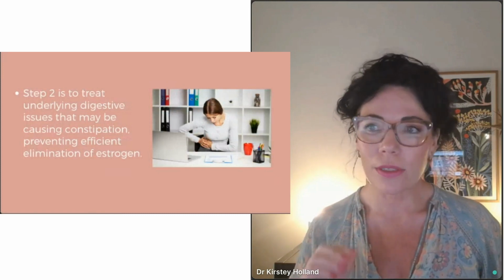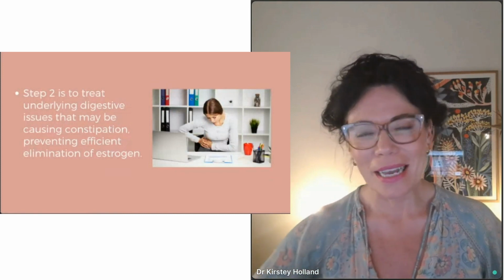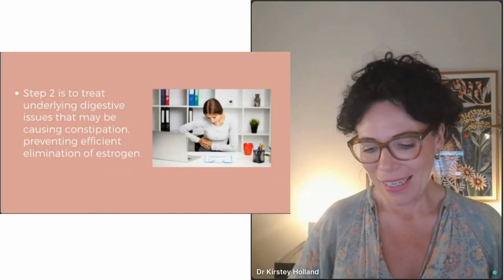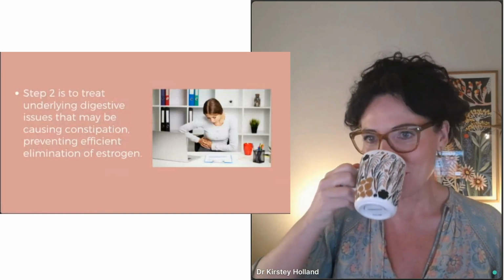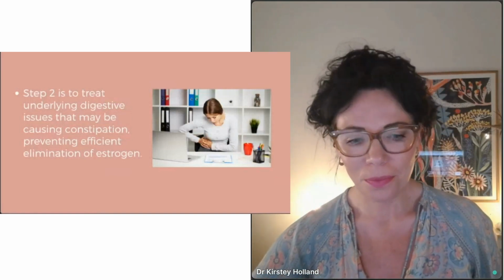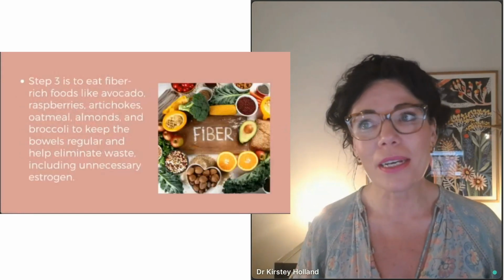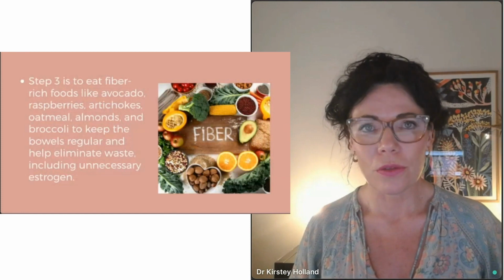Again, we do not want that toxic reload, so we want to be having a bowel motion daily. My patients now know how excited I am about daily bowel motions. So we do not want to prevent efficient elimination of estrogen. Step 3 is to eat fiber-rich foods.